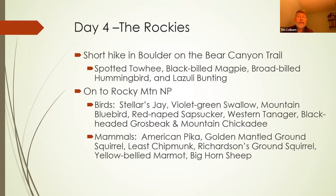And I had in mind a canyon trail just on the outskirts of Boulder, a trail called the Bear Canyon Trail. And for those of you that maybe have visited Boulder, you might be familiar with it. It's really a trail that sits on the edge of the suburb itself, but then climbs up into this mountainside. And it is really truly a beautiful walking trail, and not too difficult, and very, very birdy.